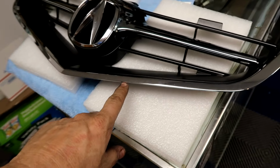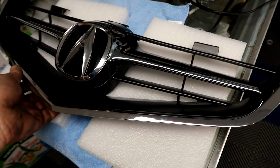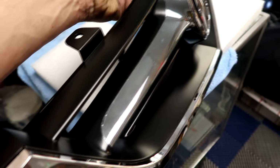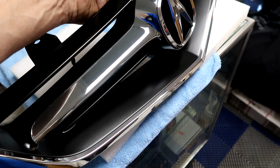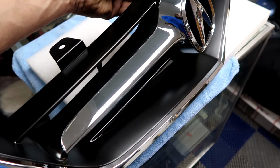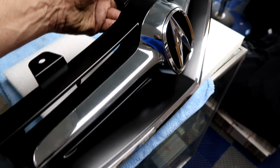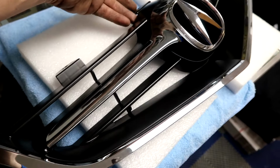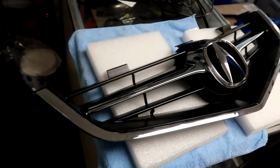Rest of the trim came in for the grill. Look how much better that looks. Now it's refinished. Looks like brand new. That looks spectacular. I actually like the chrome now. This is usually like a gunmetal. So now with that in satin black, I think that looks even better. This thing is going to look great. I'm excited to see this back on the car.